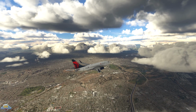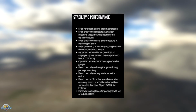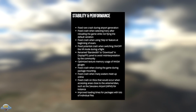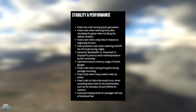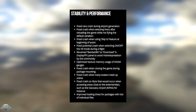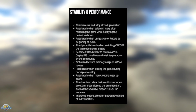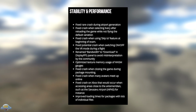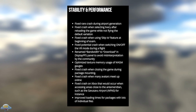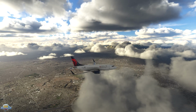Here's some of the key highlights when it comes to stability and performance of Sim Update 1. Fix crashes during airport generations, fixed crashes when selecting liveries after reloading the sim, fixed potential crashes when switching VR on and off during a flight, optimize texture memory usage when it comes to WASM gauges, fix crashing when closing the sim during package mounting, fix crashes when many avatars are meeting up online, and improving loading times for packages with lots of individual files.